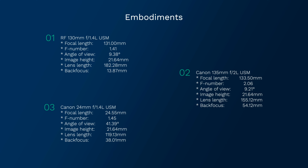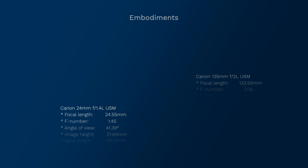This one includes lens embodiments for two lenses I'm keenly interested in. Well, at least one of them, the 130mm f1.4 and the 135mm f2. Now, I can't really see us getting both of these lenses. Remember, a patent doesn't mean we're actually getting something. It just means that the company, Canon in this case, has done an awful lot of work researching it and decided to put out a patent to protect their research and development.